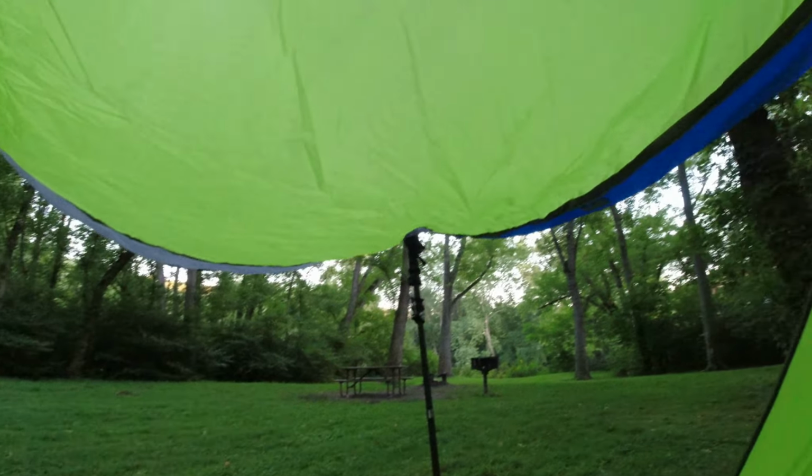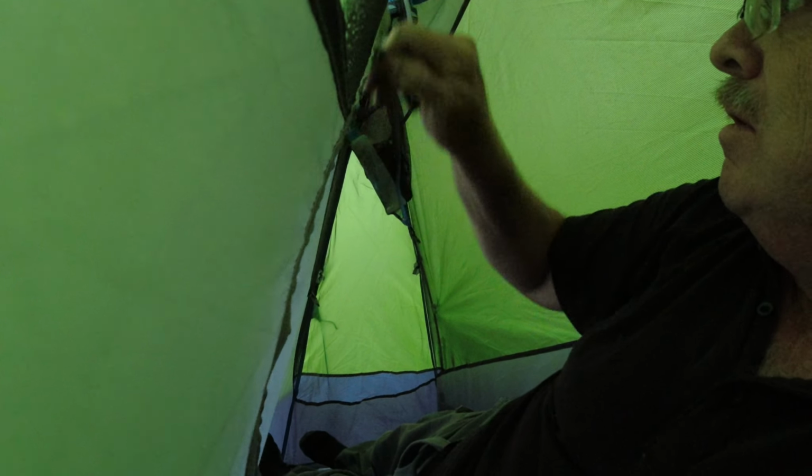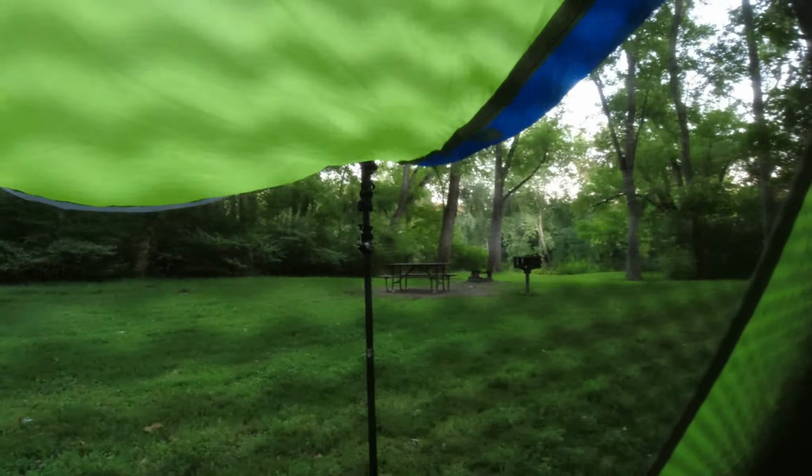So come on in. There's room for like no more. Not even room for me, but, and there you have it. Just enough room for me to lay down. But when you want to carry something on a bike or backpack, you need something pretty small, and this is pretty small. I'll show you the look out my window. My view for the night.